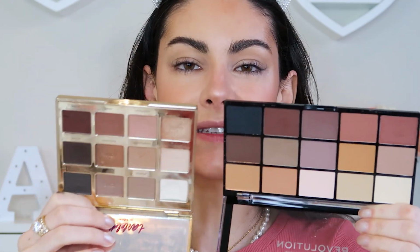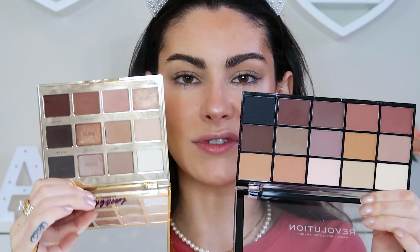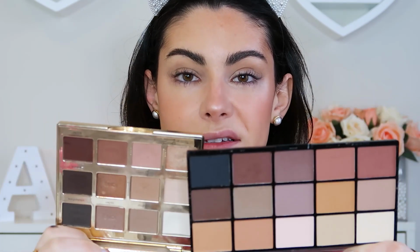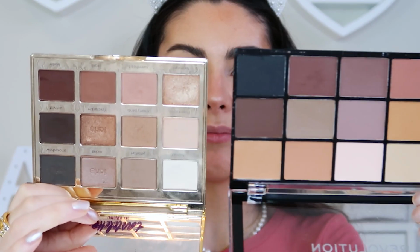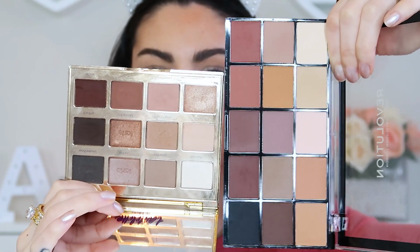You just get more shades. Dead ringer for this palette. You have all the shades pretty much in here and more. The only thing is you don't have shimmers. So it is, like I said, a matte palette. But oh my goodness, even if we just hold it like this, they're just so similar. So yeah, that was soul crushing, to say the least. But, you know, I do it for the people. So let's just get right into it.